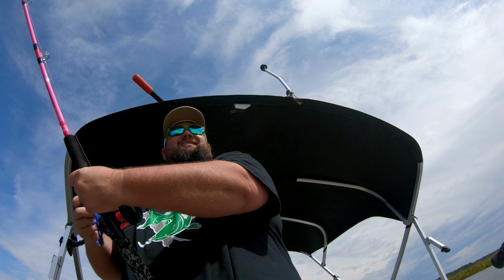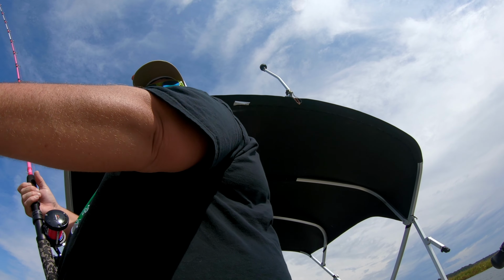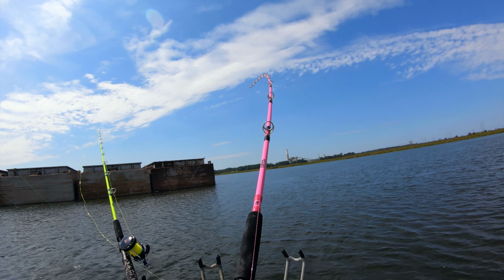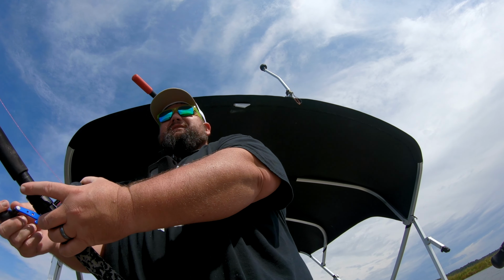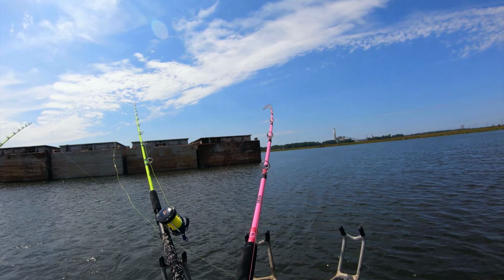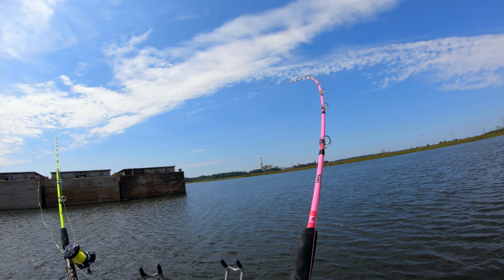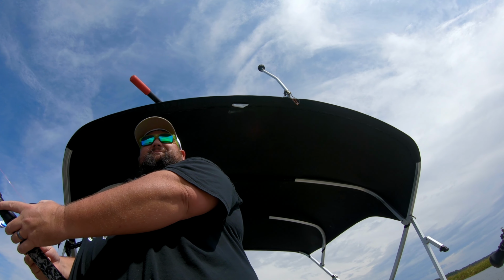These are the biggest fish in the river. Of course, when I talk about the biggest fish in the river, I'm talking about freshwater fish. This river goes out to the ocean, and I'm downriver a good way, so I'm in the brackish water. But these are definitely the biggest freshwater fish in the river, and that's what we're chasing today, and we're getting them.